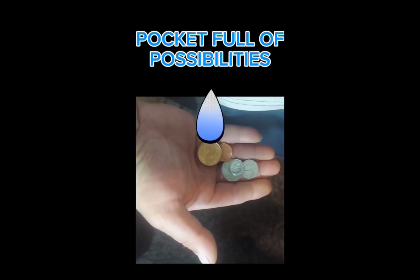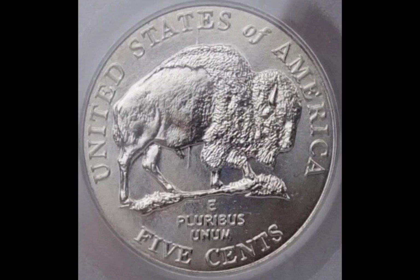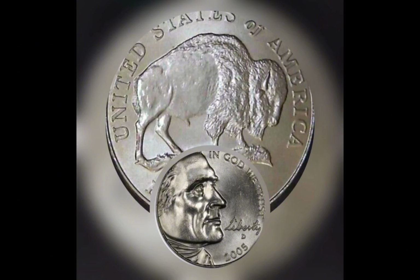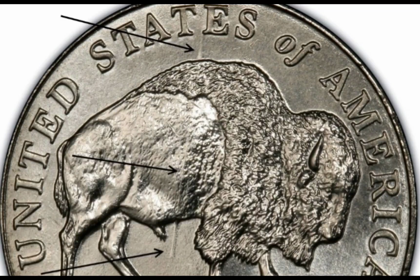And now, a pocket full of possibilities. This week's coin is the 2005 American Bison Jefferson nickel with a speared bison variety from the Denver Mint. The 2005 D American Bison Jefferson nickel had a mintage of 487,680,000. The 2005 D speared bison variety is the result of a die gouge, perfectly placed to appear as if a spear is running through the bison's back.